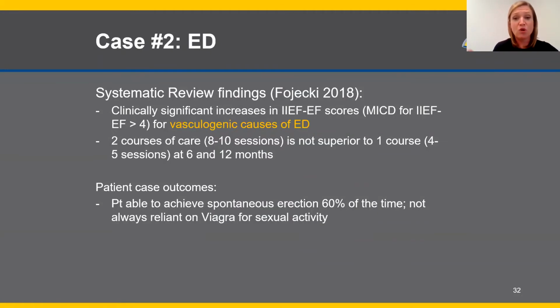The thought is more is better, right? And obviously these patients, if they get an initial response, are like, well, let's keep going. Can we make this better? But there's pretty good data to show that 2 courses is not superior to 1. And this even lasted at 12 months.